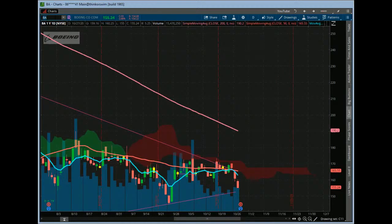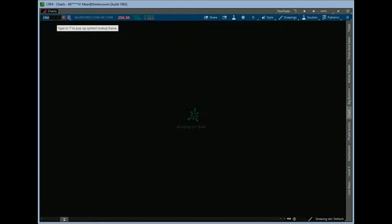Boeing reporting tomorrow morning, bouncing off the top of the triangle right here, kind of pushing its way to the bottom of the triangle, off of the cloud. So nice fall through the downside, but don't be surprised if Boeing surprises. So we'll see how that goes right there.